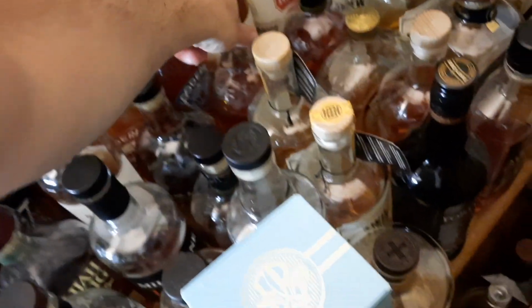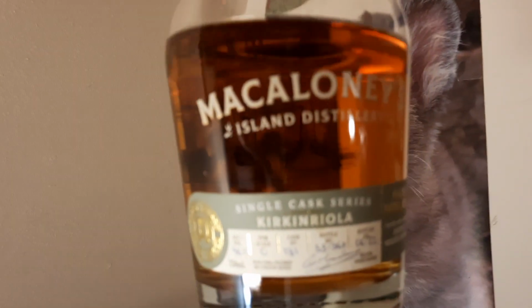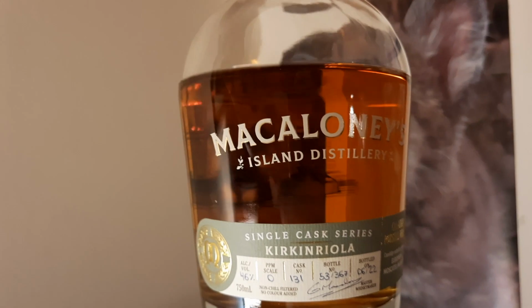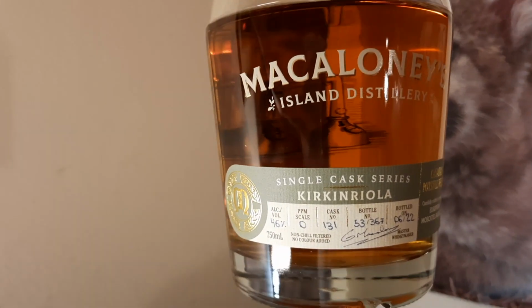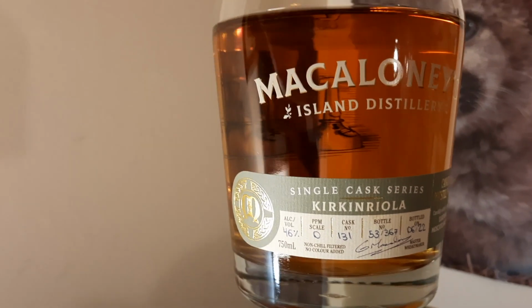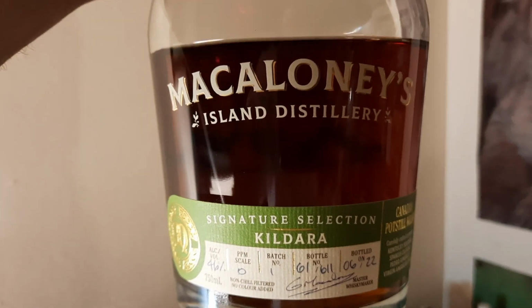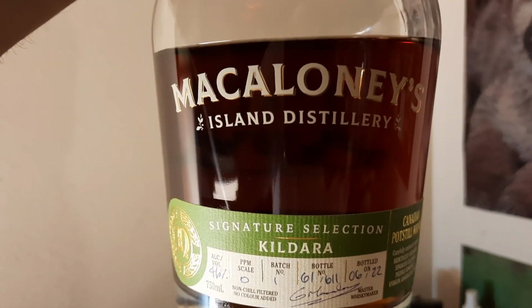Another Macaloni's here. Kirkinriola. That's another triple distilled Irish style Canadian whiskey. Bottled at 46% alcohol by volume. Very nice and drinkable. Another Macaloni's. This is the Kildare. This is another one of those triple distilled wonders from just up the road from me here.